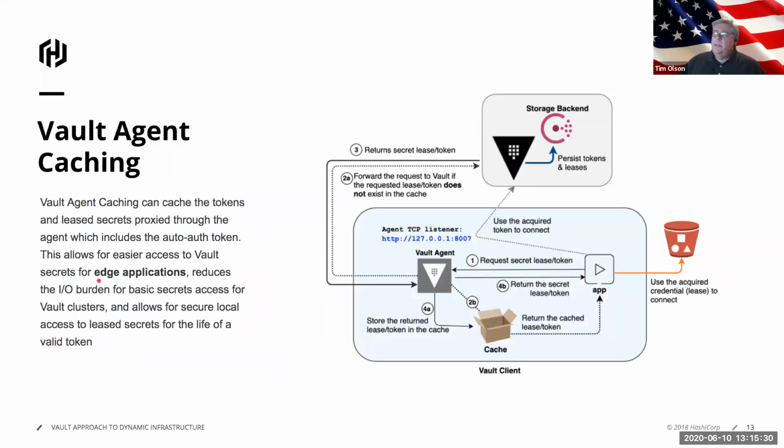So a little closer look here. Again, Vault agent caching was really designed with this edge application in mind. Here's the primary Vault cluster up here. This is the Vault client in blue. So if you have an application that's looking to access whatever backend or whatever secret environment you need to protect, it requests that token from Vault.